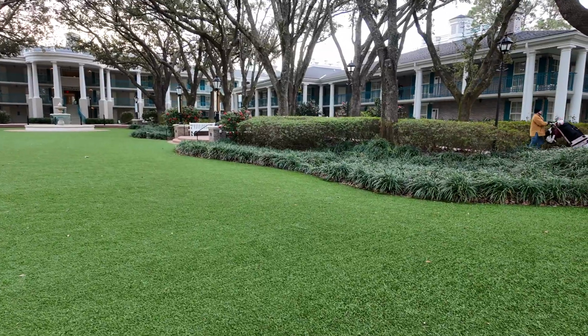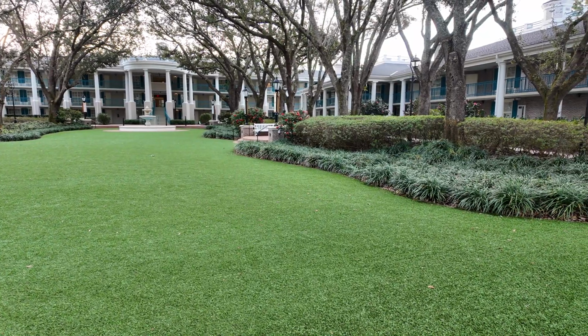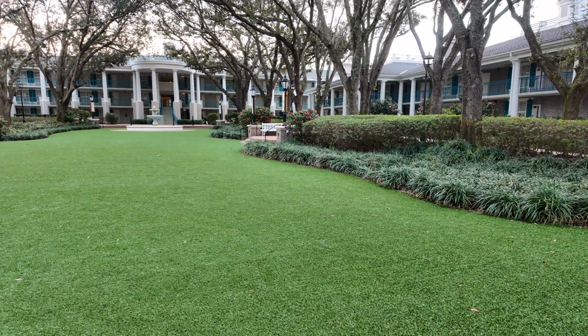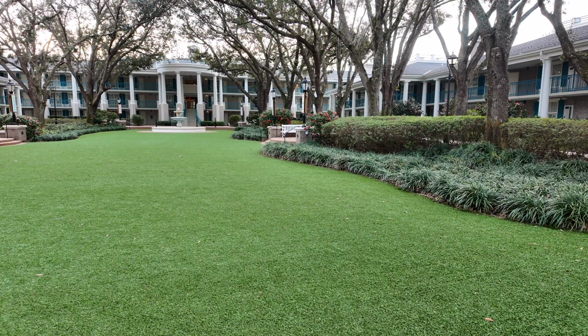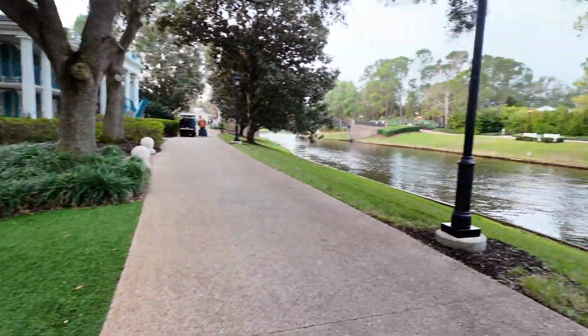All right, and here is another view of Oak Manor. All right, and this looks pretty cool here too. Loving it, like how they got the grass there. I'm not going to walk on the grass. It looks too pretty to walk on. Reminds me of like the country bears. He said, "Get off my grass." So I hate to step on the grass and get in trouble.